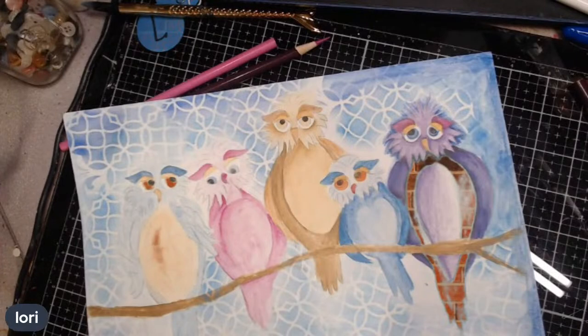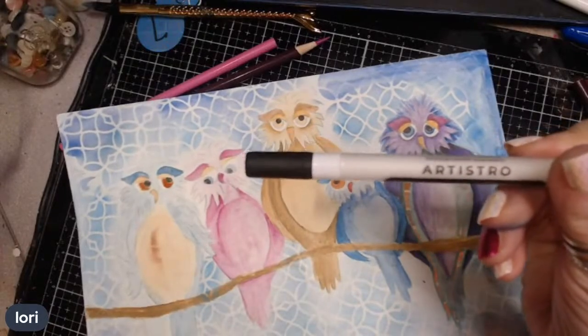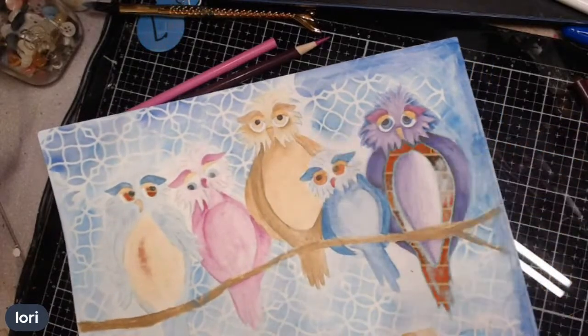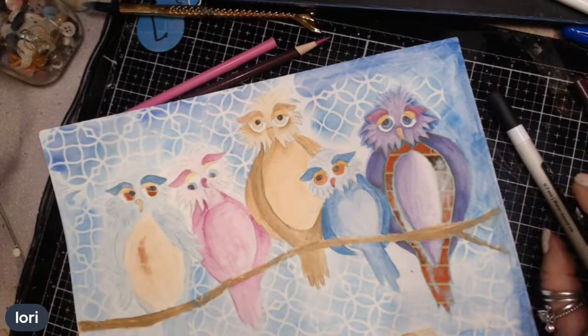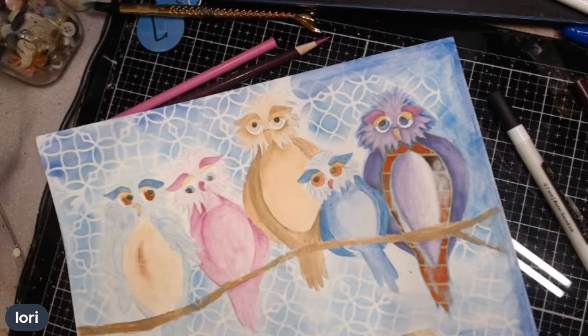Now, I did purchase, and I did just see that. Where did I see that? This pink pen was recommended by Janet Young. It's pretty good. So I've got that. And then I think I'm going to use this Sharpie marker, but the fine tip.